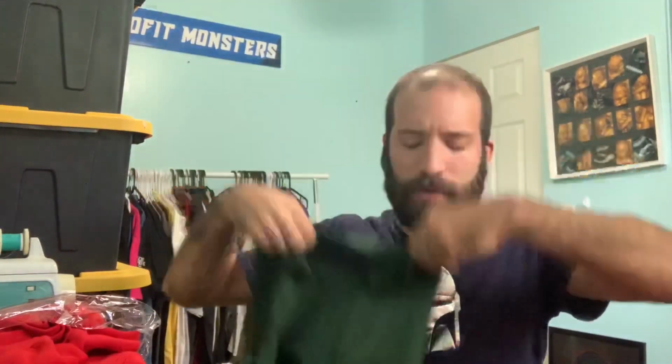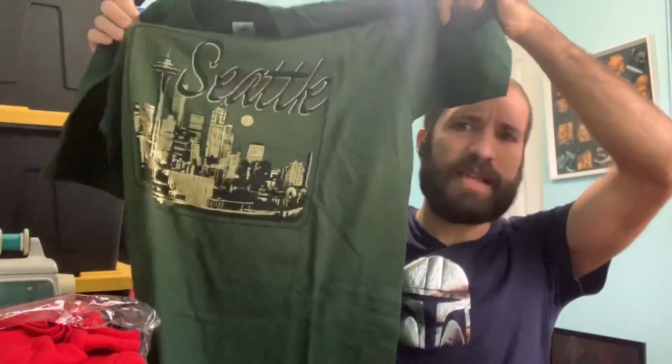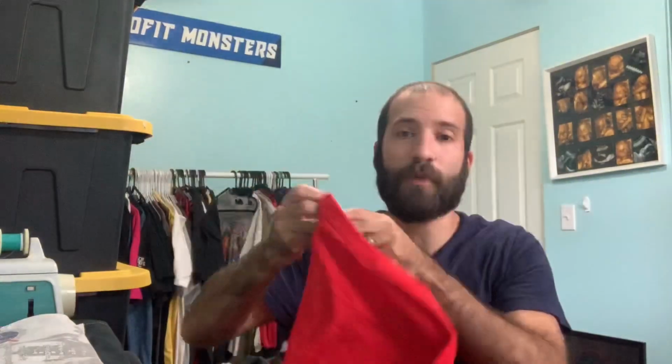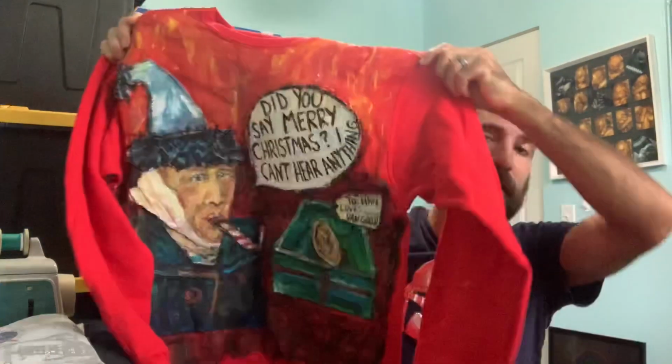It's like a Seattle skyline destination shirt, and it was kind of like reflective foil. I think I have about $4 into this, and I sold it for $20 on Poshmark. Next is a really cool sweater. I got this at the bins probably about a year ago. I've been holding on to it for the right buyer, and I finally sold it.